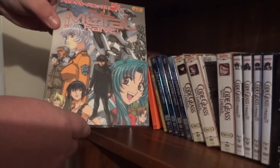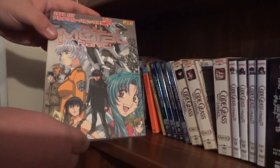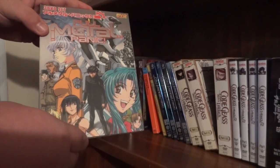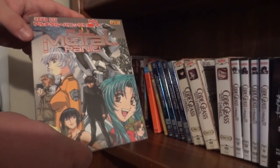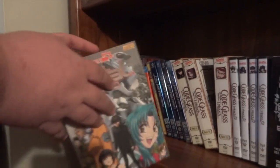It's more of a realistic take on what mecha can be. And the story itself is actually very, very dark. It looks kind of bubbly on the surface, but you'd be surprised at some of the sick shit that happens in this series.